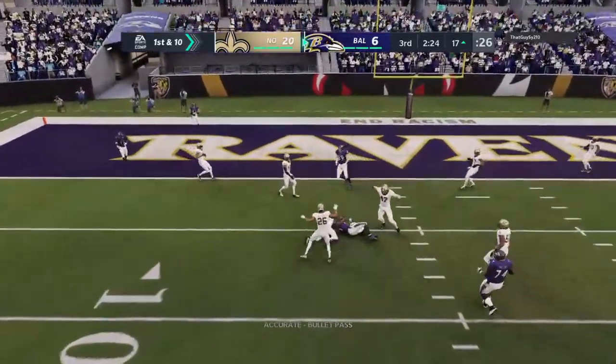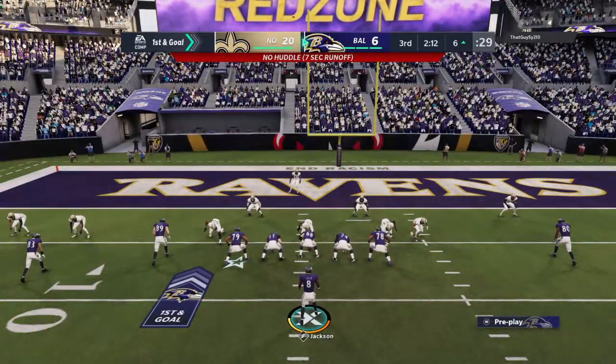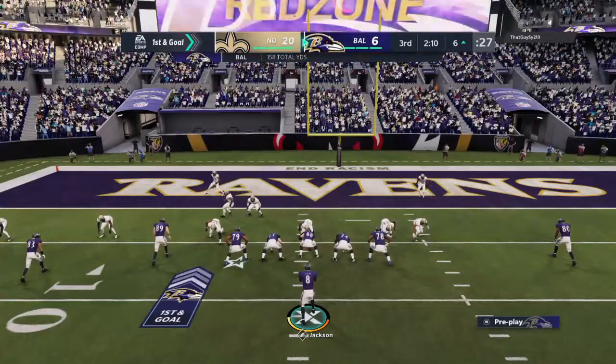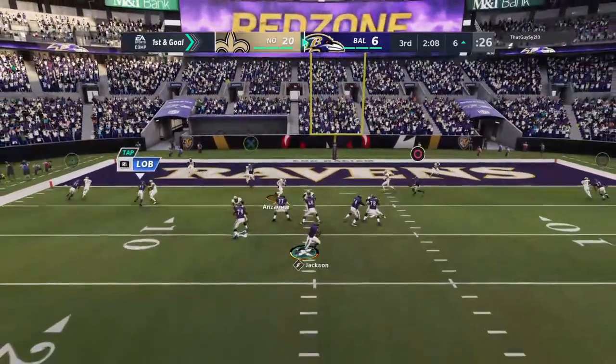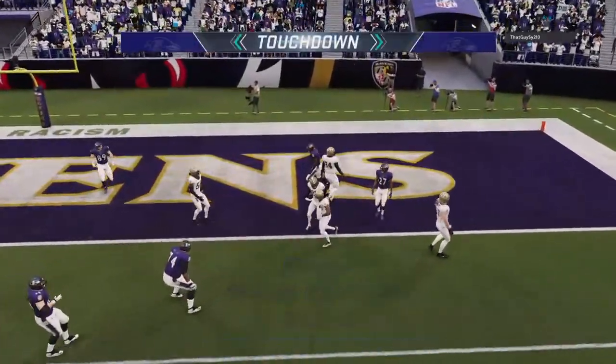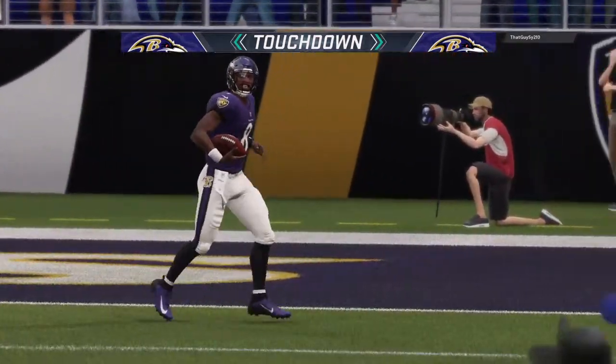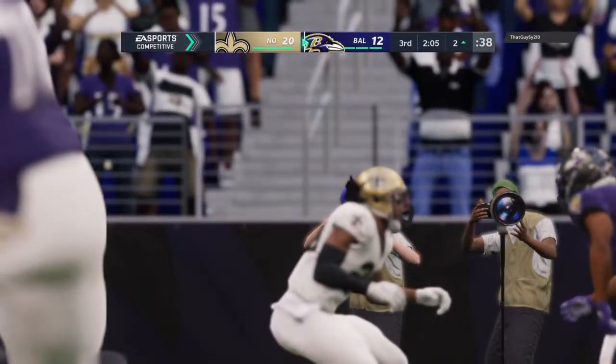And a quick throw here, that's complete. And they work this near the 5. He'll be stopped at the 6. Consecutive catches for him. That good for 11. First down. From the gun, Jackson. Touchdown, Ravens. Well, that was all Lamar Jackson all the time on that drive, both through the air and in the end with the touchdown run.